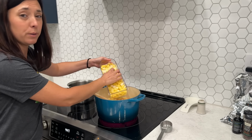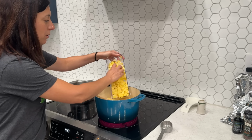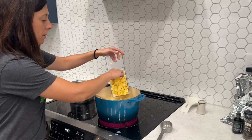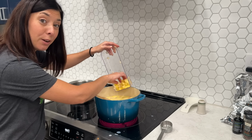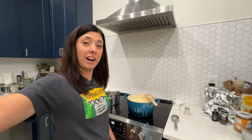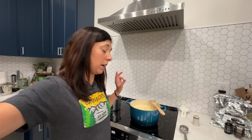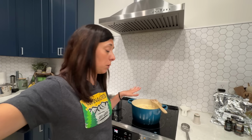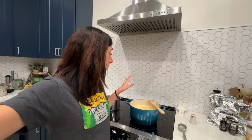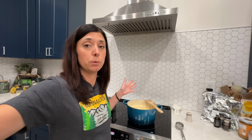Add in my potatoes. This recipe does call for corn, and I believe I'm going to just leave that out. Oh, making a mess. Slowly add your potatoes. I did decide to go ahead and add some corn. So we have onions and garlic, carrots, potatoes, and corn in here. And then chicken broth, and we have milk. And of course, we have butter to saute the vegetables in at the beginning.